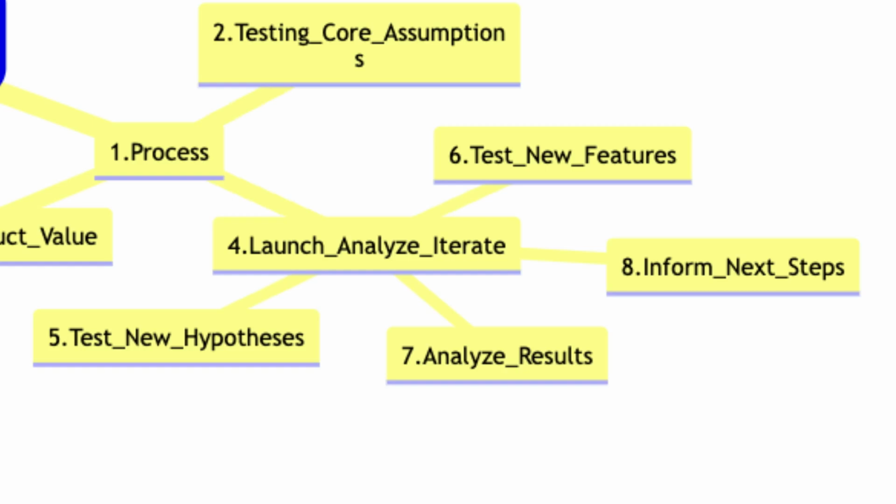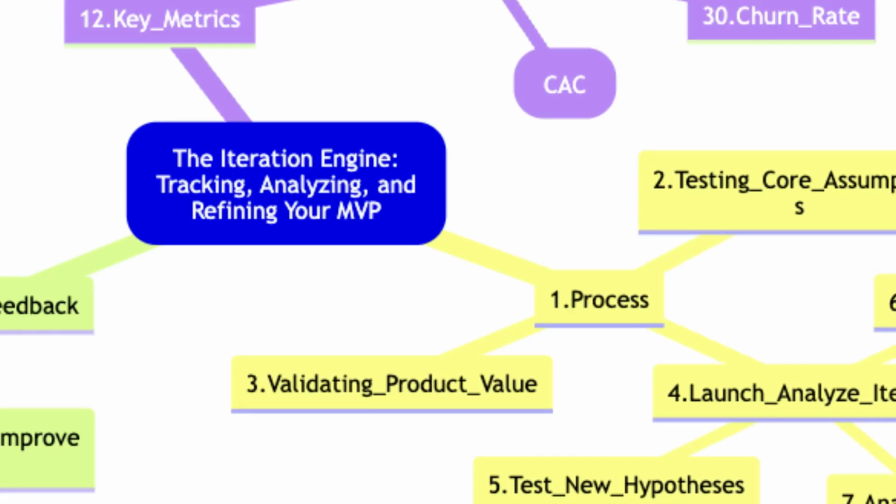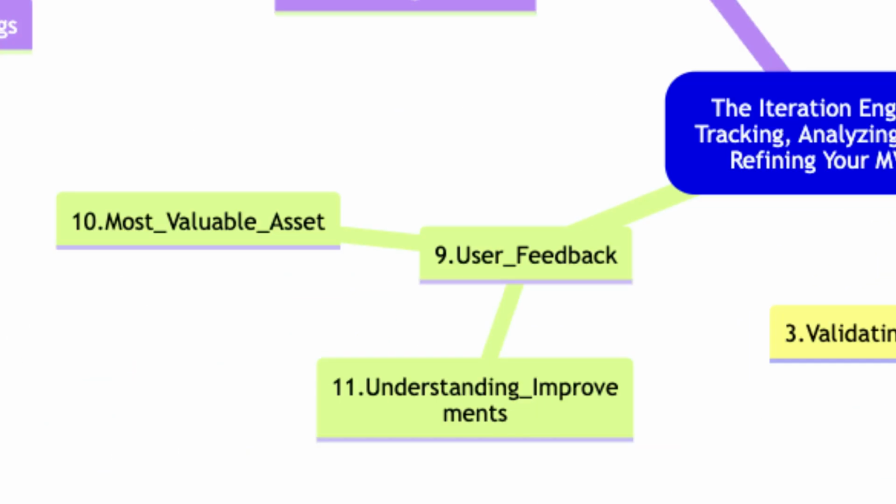After each release, whether it's testing a new hypothesis or a new feature, a thorough analysis of the results is crucial to inform your next steps. User feedback reigns supreme at this stage. It's your most valuable asset for understanding what's working and what needs improvement.